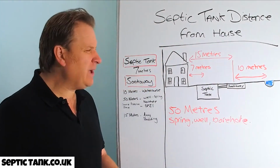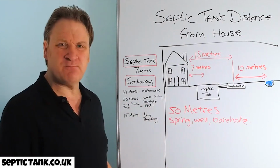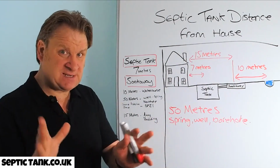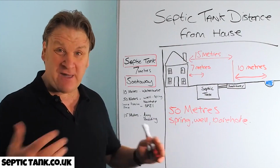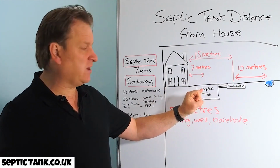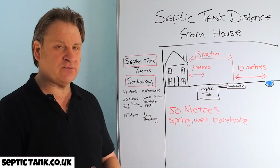Why does the soakaway have to be so far away from rivers and springs and boreholes? Basically, it's pollution. Let me just tell you quickly how things work. All the poo and the wee and all the horrible nasty stuff goes into a septic tank, which we call effluent or wastewater. That effluent, raw sewage, goes from the septic tank into the soakaway. So you've got loads of raw sewage in there.